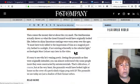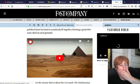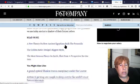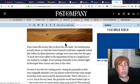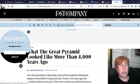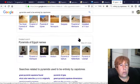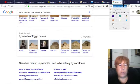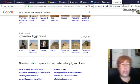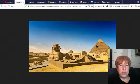Alright, so polished down by hand to seamlessly fit together, forming a protective shell. Huh. Okay, so mine just had really good ordinary stones that were still there. They're not calling them cap. What's the top of the pyramid? What are those? What is this stuff here? Is that supposed to be limestone?